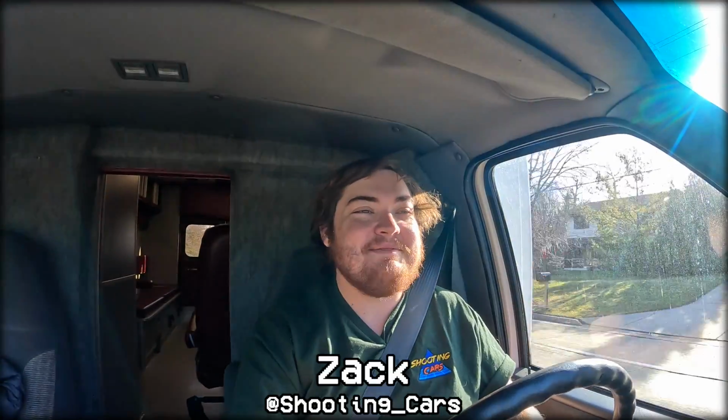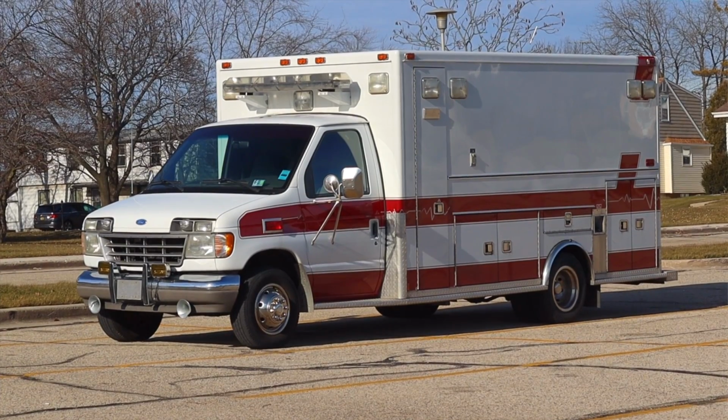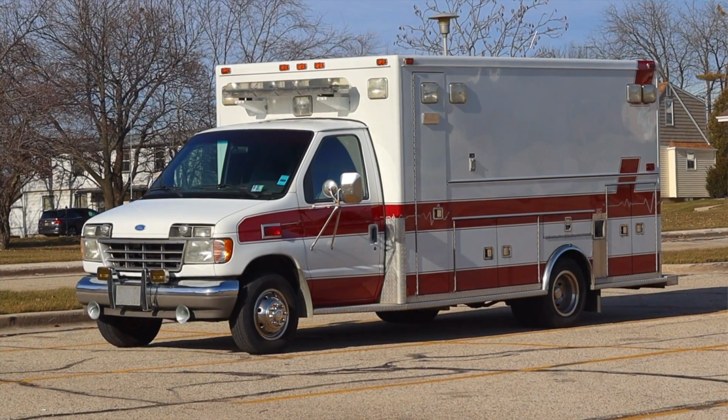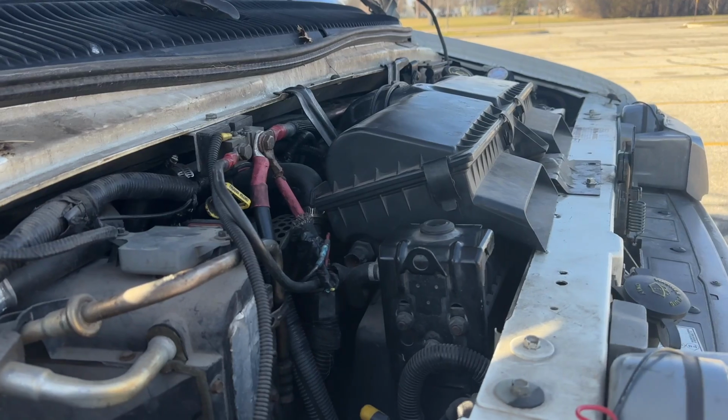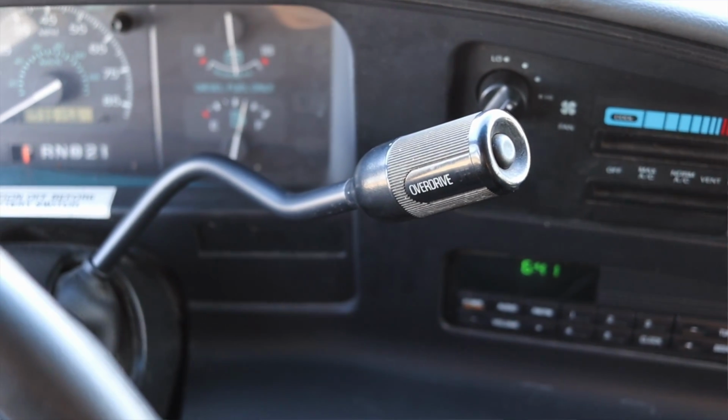What's up, guys? My name is Zach, and today I am driving a 1995 Ford E-350 ambulance. Up front is a 7.3-liter turbo diesel V8, and down below is a 4-speed automatic transmission.